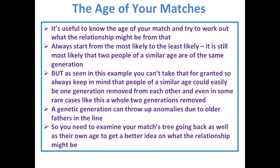A genetic generation can throw up anomalies, and that usually happens when there are older fathers in the line. So you want to examine your matches' trees as well as your own, and look, are there any older fathers in the line? Are there any very long generations that could change the probability of the relationship? And estimate it from there.